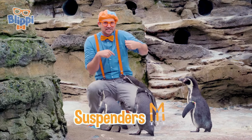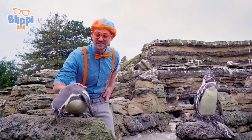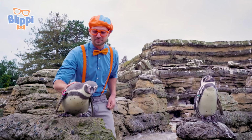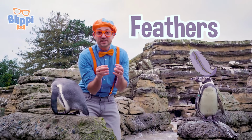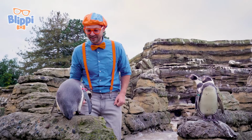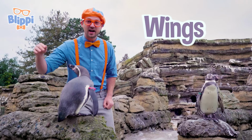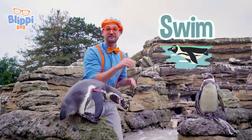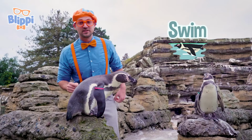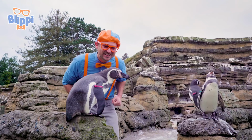This penguin likes my suspender. Tickles. Hey. Oh, this penguin is so soft. Since penguins are birds, they have a lot of feathers. And these feathers are really small and dense on its body. Oh, hey, cutie. And do you see its wings? Its wings actually are more like flippers because then they can swim super fast in the water. And actually, penguins can't even fly with their wings. That's okay, because you're a really good swimmer.